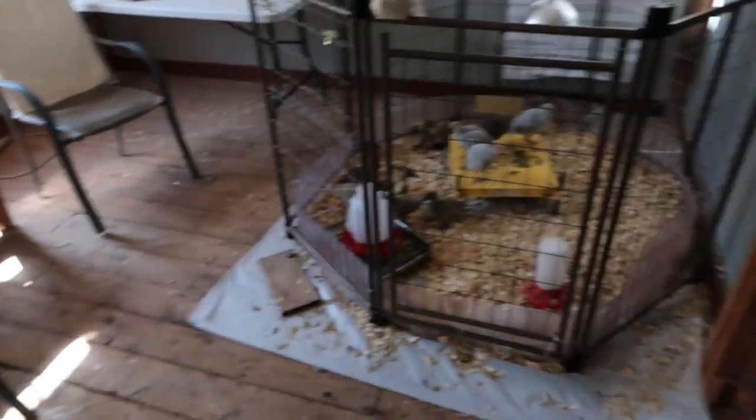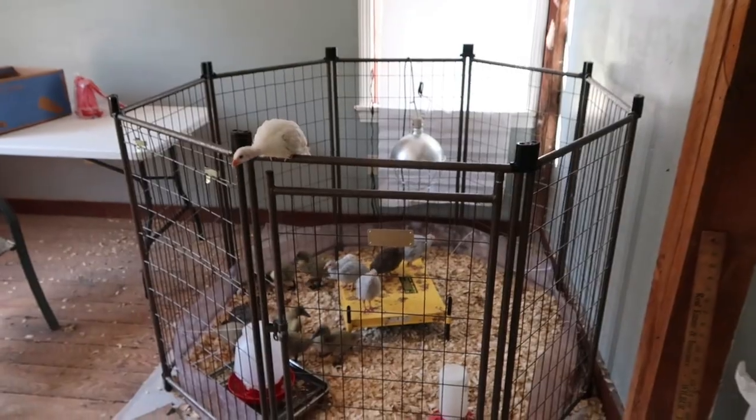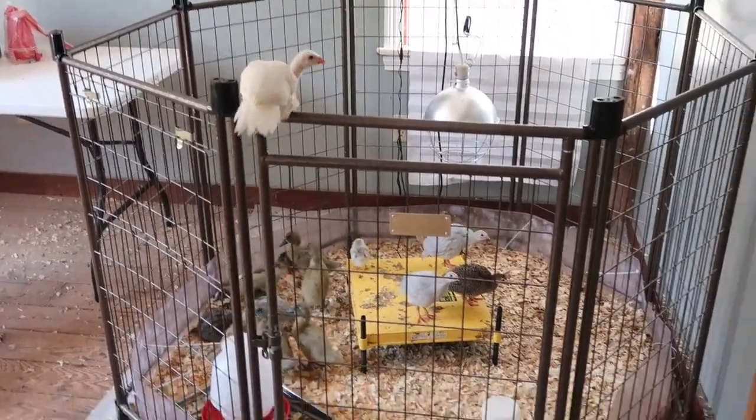And the guineas are still in here because I really want to make sure that they're big enough that they're not going to get out of their enclosure when I do put them outside. I was thinking about putting them out today, but I have yet to do that. So let's get a look at them. As you can see, this is what they do. This is a white one. They can fly pretty good.